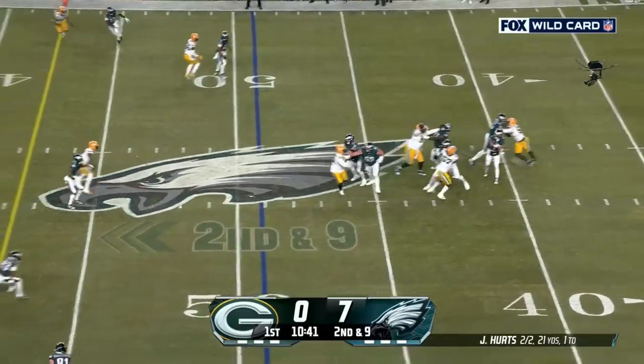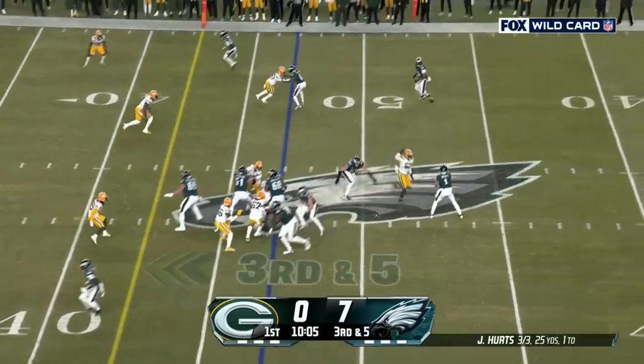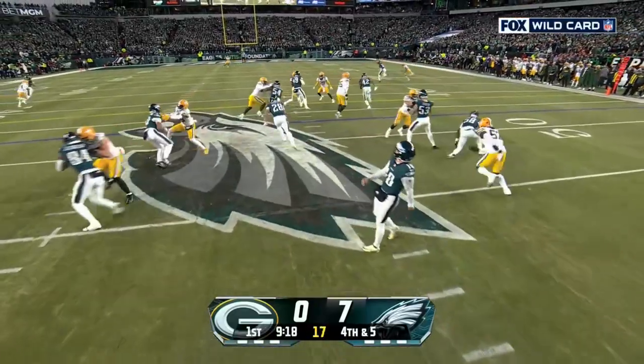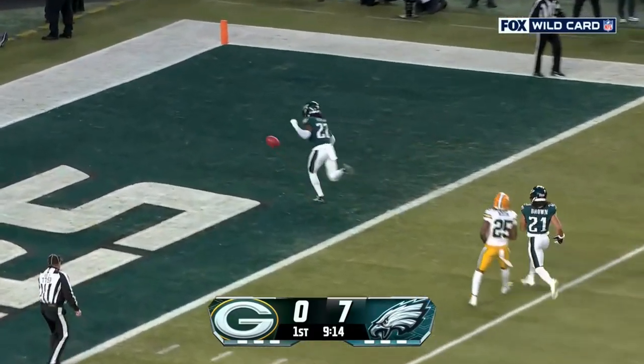Hurts. Time. Floating one near side. Calcaterra. Did he keep it on third down? It's Hurts throwing to Barkley, looking for a block in front. Packers playing well, and Barkley goes down. Here's the punt, and it goes away. Reed lets it go, and into the end zone it goes.